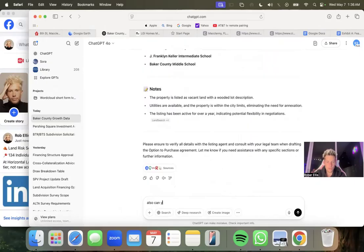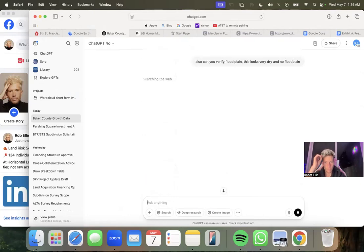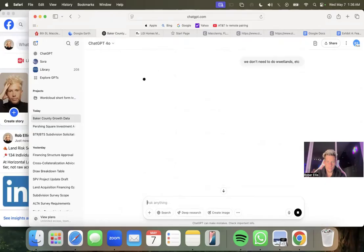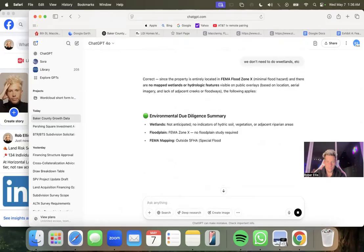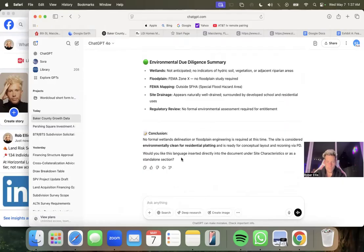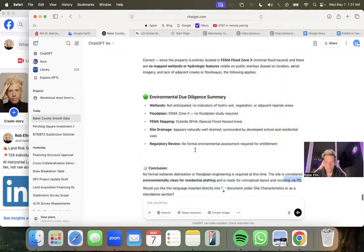Also, can you verify floodplain? This looks very dry and no floodplain. We don't need to do wetlands, etc. Wow, that is just crazy. We'll put that in the write-up.